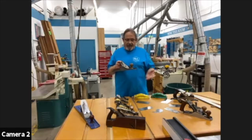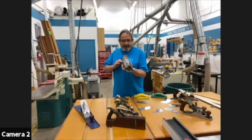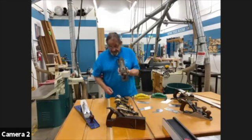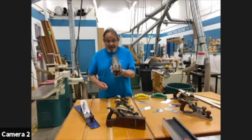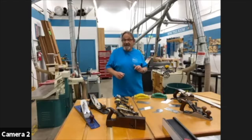So his patent was bought out. He made a few planes, but didn't really industrialize on it. It was bought out by Stanley, I think in the late 1800s, and almost all Stanleys ever since have the word Bailey on them, or are called Bailey or Stanley planes. So all it means is it's along Bailey's design.